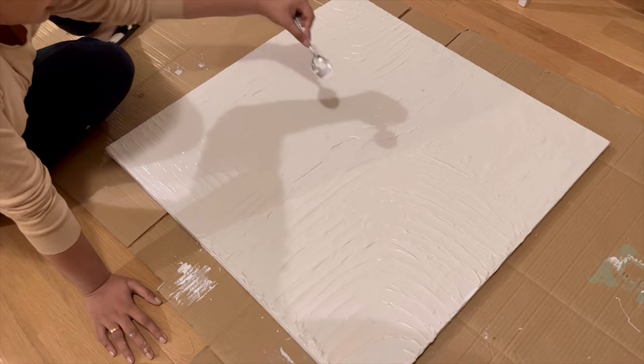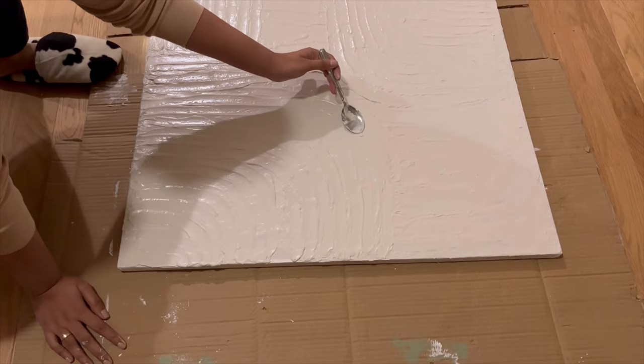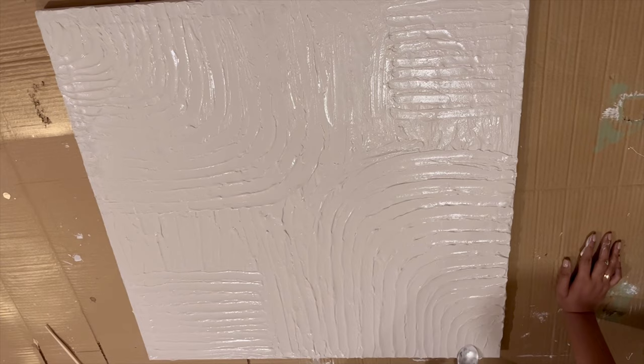So basically it's something like this. I didn't have the right tools at the time that I was making this one, because this was the first art I made. After that I ended up buying very professional feeling tools, and that helped me get a much better look in my opinion. But there is no right or wrong look with this. It's just whatever your creativity leads you to, and everything looks good in a textured art.